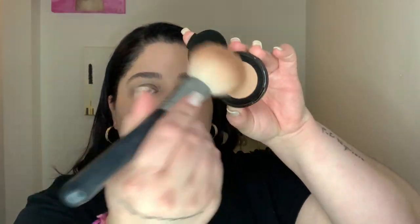I'm going in with the Too Faced Milk Chocolate Soleil for light to medium skin. I'm taking a Morphe M527 and I'm dabbing that into the pan, grabbing a good amount. I love the way this stuff smells. And then just going into the hollows of my cheeks. Taking that on my temples.